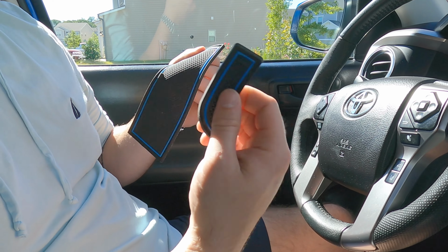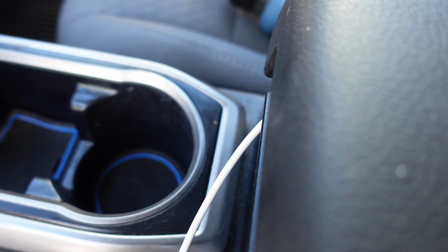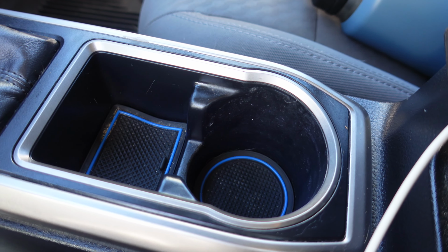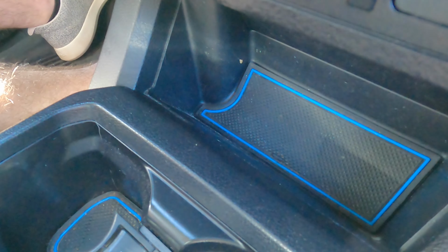And guess what? Beauty about these, you can take them out, clean them. They're really durable. They're scratch resistant. And best part about it is, it just plops in right there. And then you're good to go.